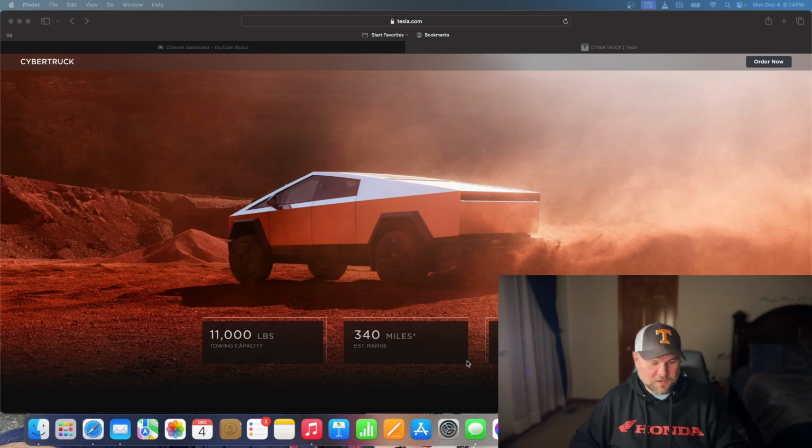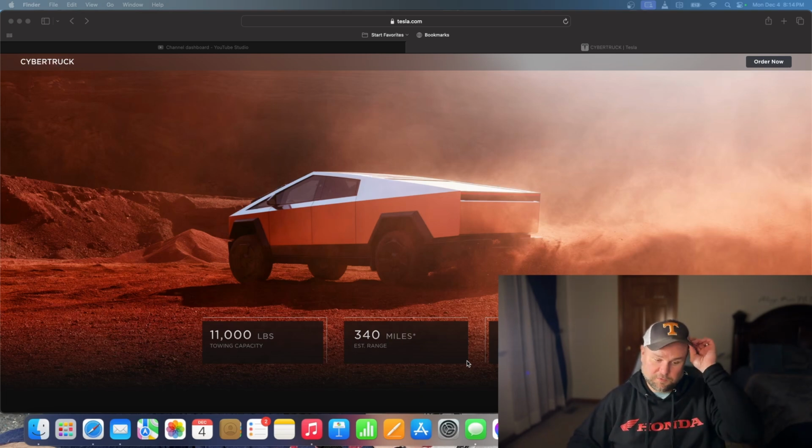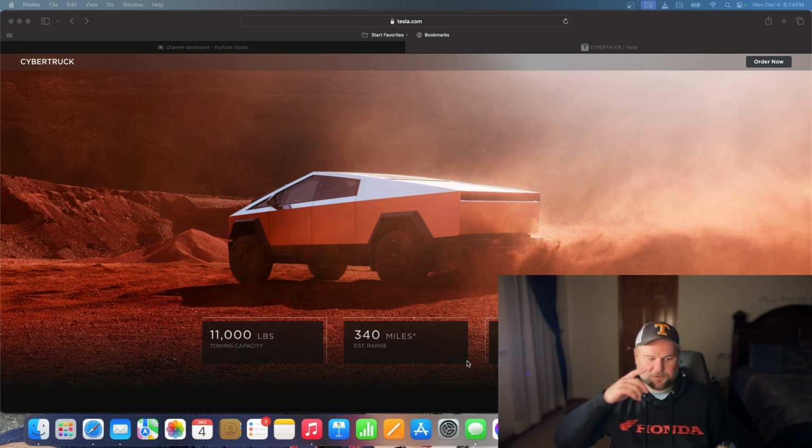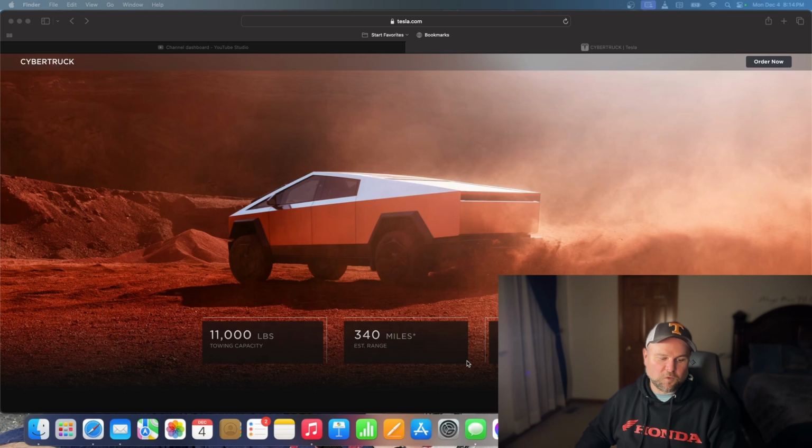It does have a pretty good warranty. The batteries in the drive units are warranted for 8 years or 150,000 miles. That's pretty incredible. Hopefully they'll honor those. Hopefully they don't have some exclusion for, if towing a trailer, your warranty is blah, blah, blah. So who knows? And it does have quad steering, which is totally cool. So I'm pretty happy about that.